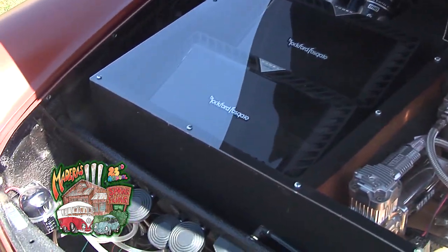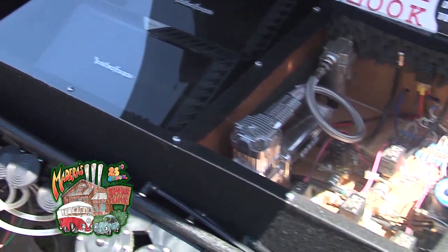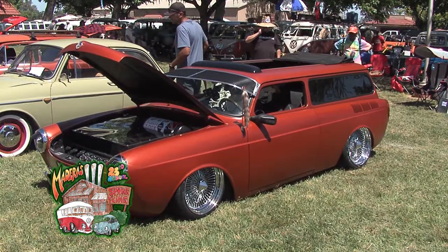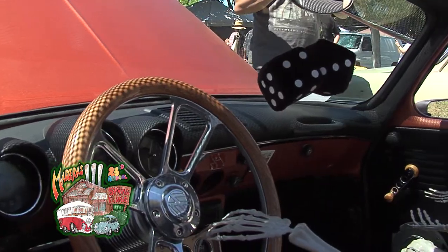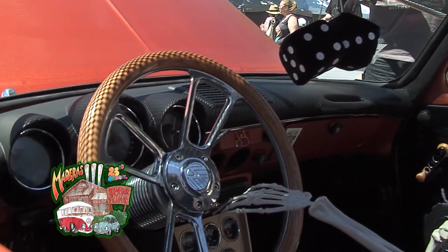Were you seeking out a VW? I liked VWs from the start. I just didn't know which kind I liked. I kind of liked the Type 3 fastback, but my son got this off of a bargain, and he didn't have time to work on it, so I picked up the project and got it to this point here.